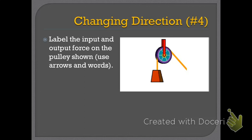The input force would be at the rope. On which side? The side you pull on or the side with the box? The side you pull on. Right. The input force. In what direction would that be going? Down. Right. You would pull the rope down. Where's the output force?